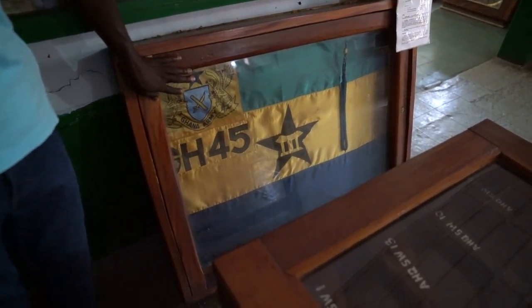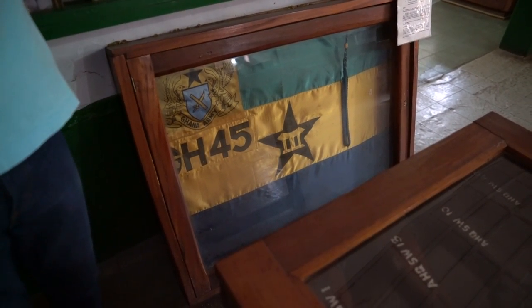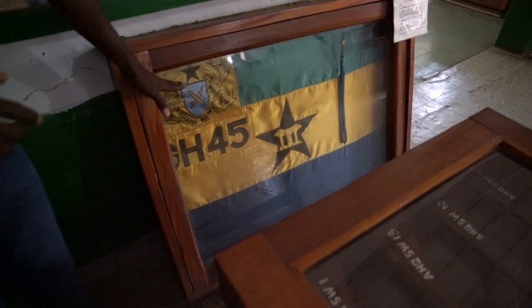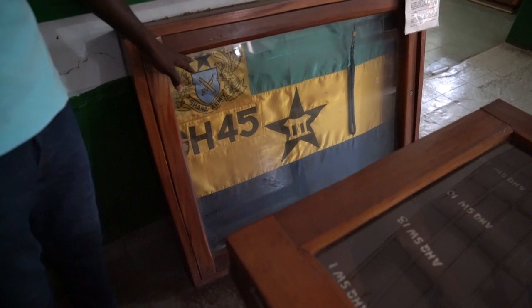This is the flag of the Ghana Army. The tri-service nature, the Air Force, Army, and the Navy, they all have their flags. So this flag is for the Army. We have the Air Force, I will show you. We have the Navy, I will show you.